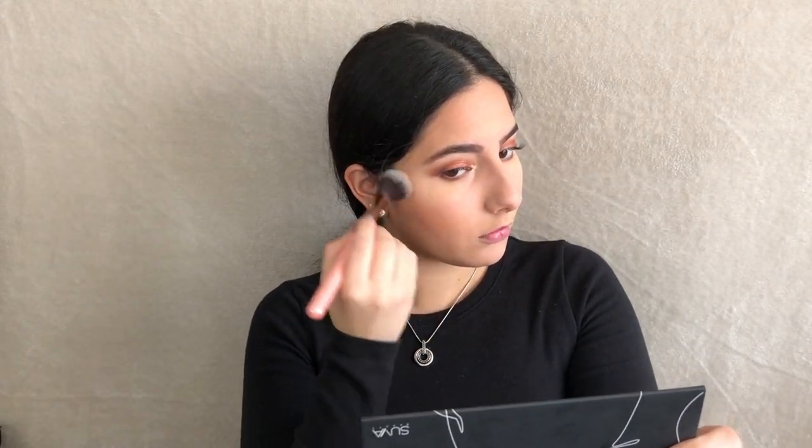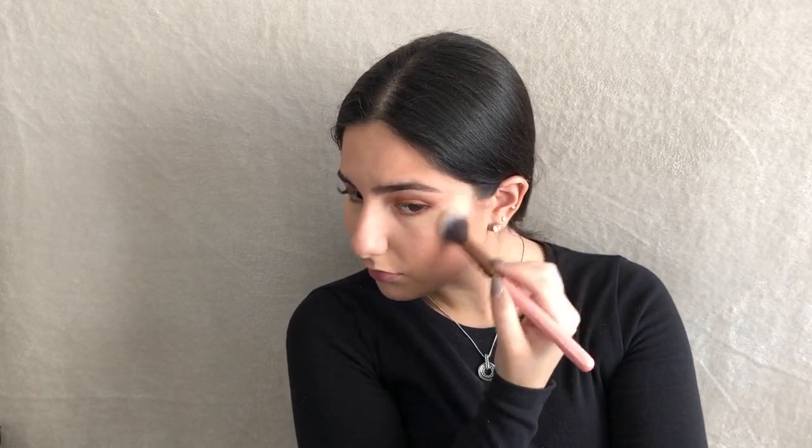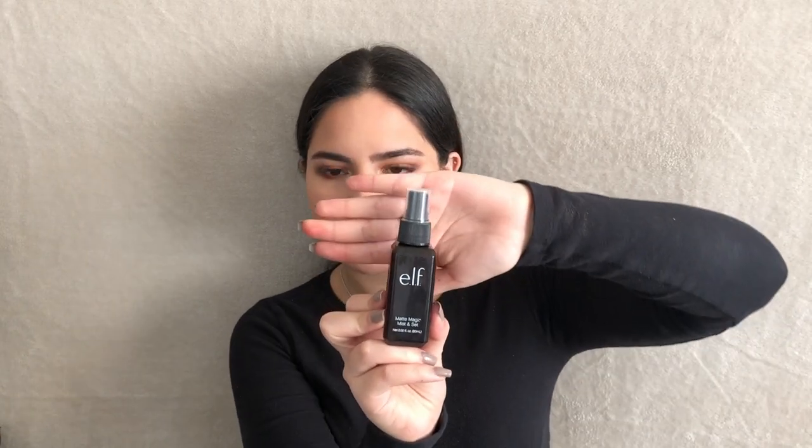Now for highlighter, I'm gonna use this Morphe highlighter in the shade Spark. And I'm gonna be using the tapered highlighter brush. And since I always seem to forget, I'm gonna be using the e.l.f. Matte Magic Mist and Set Setting Spray.